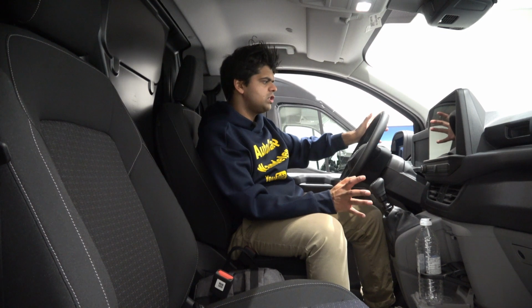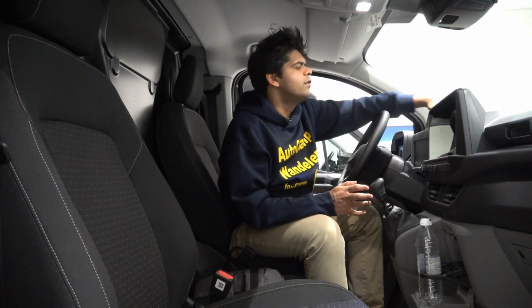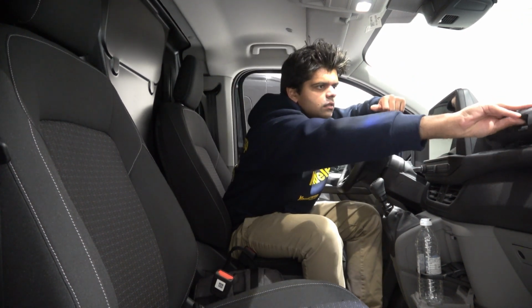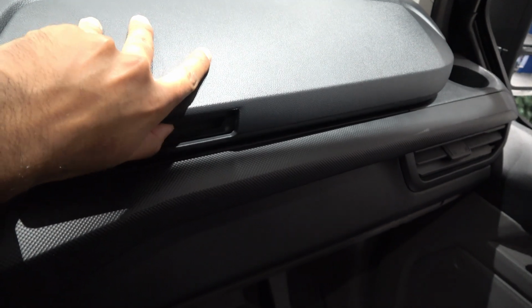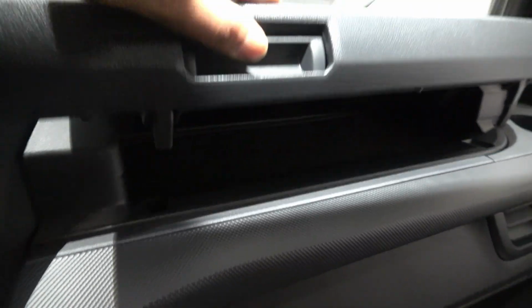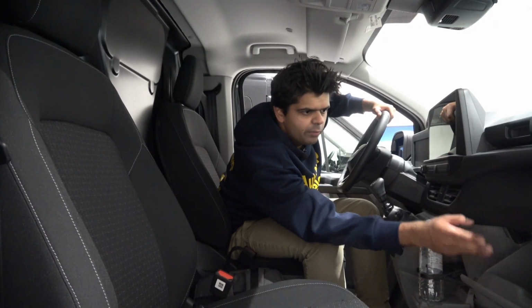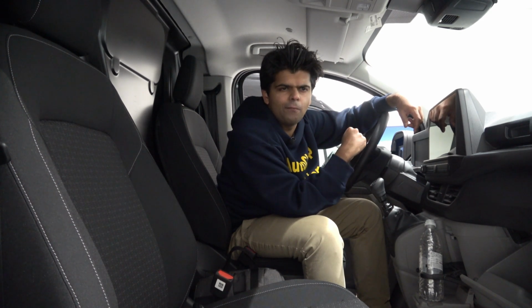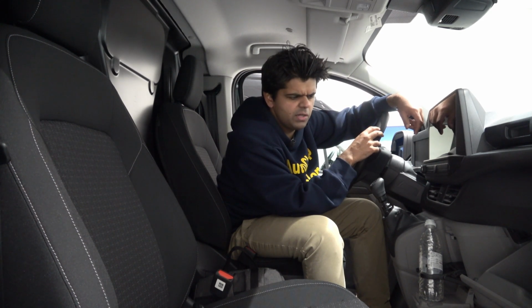Now, when it comes to storage spaces, there's a storage space right here, very typical for what I've seen in Volkswagen cars. Volkswagen utility vehicles. Then you get an additional storage space right up here, which is very good. Thank goodness they make good use of the storage, but then at the same time, it's a bit small. And then you get a nice glove box over here. The glove box is a bit narrow, but it's deep, depending on what you need it for, although I was expecting it to be more spacious.